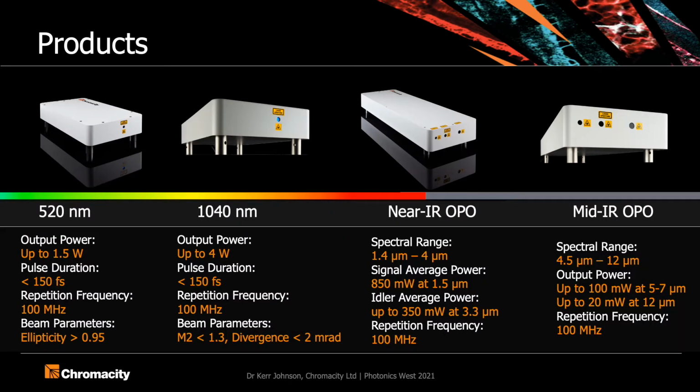Chromacity manufacture a range of light sources, from fixed wavelength ultra-fast lasers at 520 and 1040 nanometers, to OPOs with integrated pump and output in the near IR and the mid IR. The work in this presentation uses the idler output of the near IR OPO, around 3.3 microns, which has an average power up to 350 milliwatts.